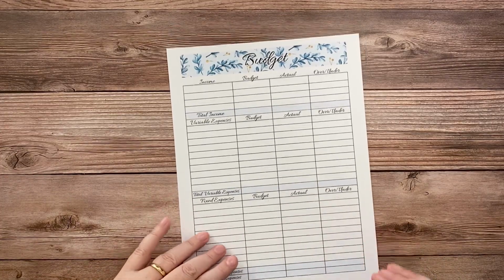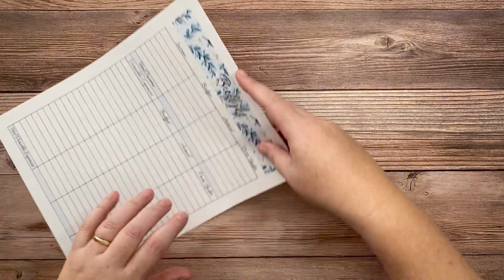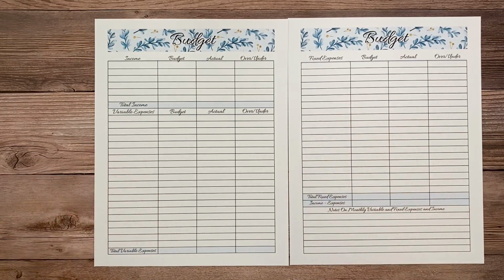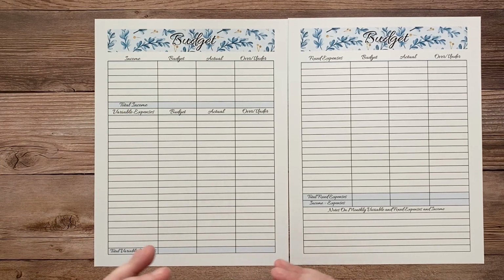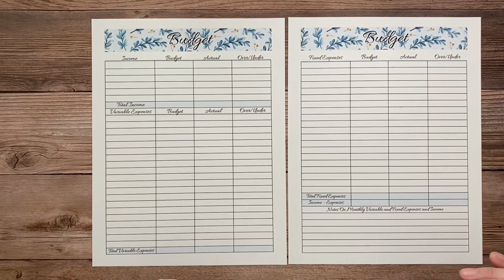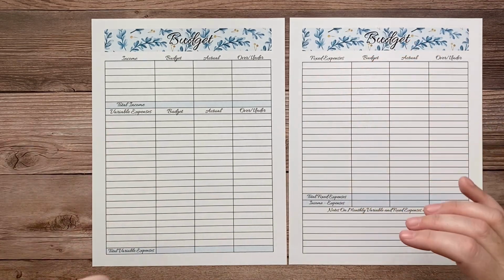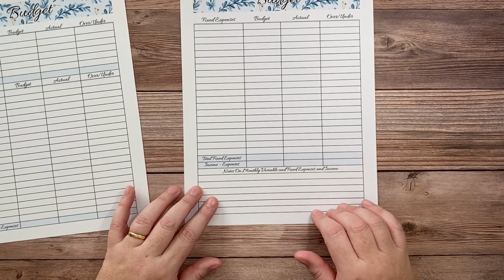Now, if you've been around for a while, or if you have a lot of bills, I do have a two-page version of this. Here's the variable expenses and the fixed expenses on this page, and you have 20 lines for each. You have 1, 2, 3, 4, 5, 6 lines for income. So if you have multiple income streams, this is your monthly budget sheet for the entire month that you write it out. And then over here in the corner, I didn't do this on the single page listing, but because I wanted 20 fixed and 20 variable, I just did little notes here on my monthly variable and fixed expense incomes.